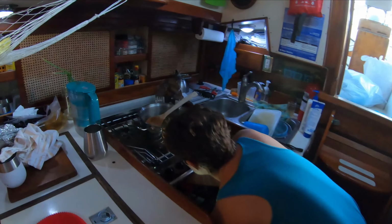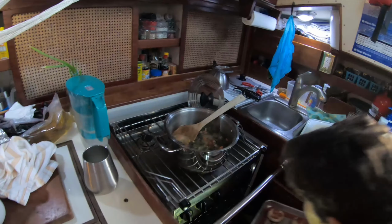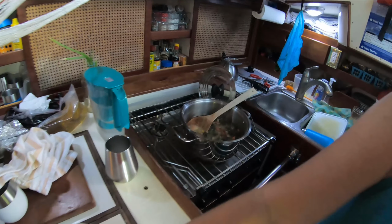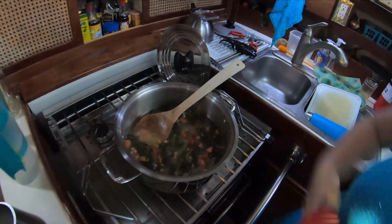Few days now back on the boat at anchor, and we've still been cleaning up, still getting all the dust and everything from the boatyard away. Lindy's made, what have you made, Lindy, for dinner tonight? A sausage, kale, and bean soup.